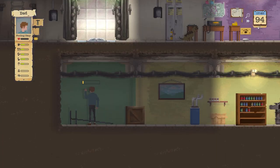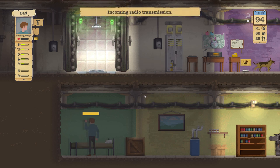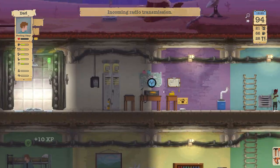All right, let's see if Dad knows how to assemble a bunk bed. Good so far. The instructions are in a foreign language, but I think he can manage. He did it! Yay, Dad!